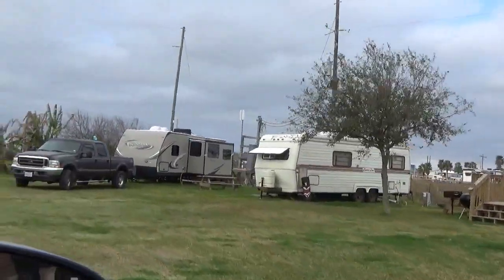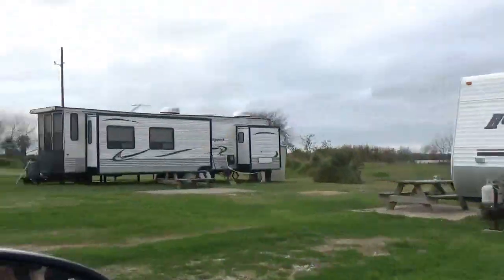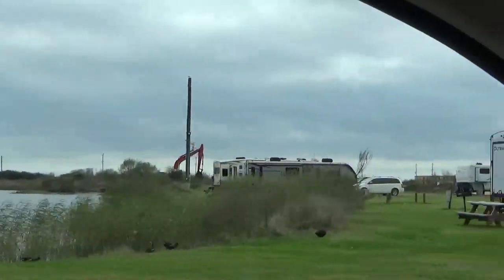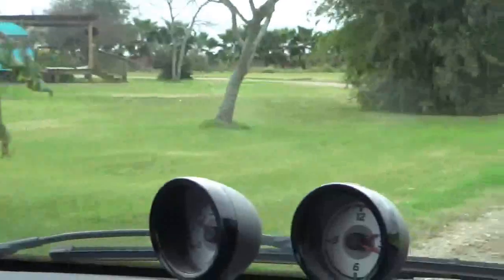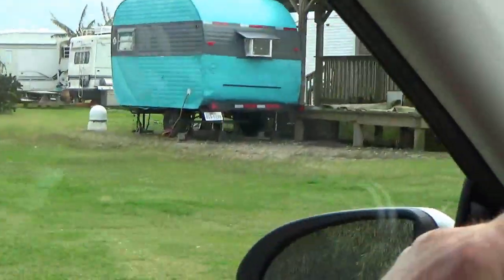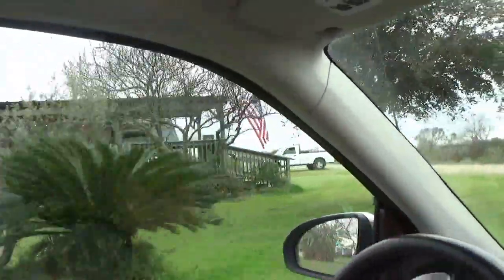You can get mail here. I guess they're here for a while. They got their own chimichilla fire pit thing. Site 92. Well, they got to have quite a few. So there's your lake, and then they got back ends over here as well. That's kind of interesting. Porch is bigger than the RV.